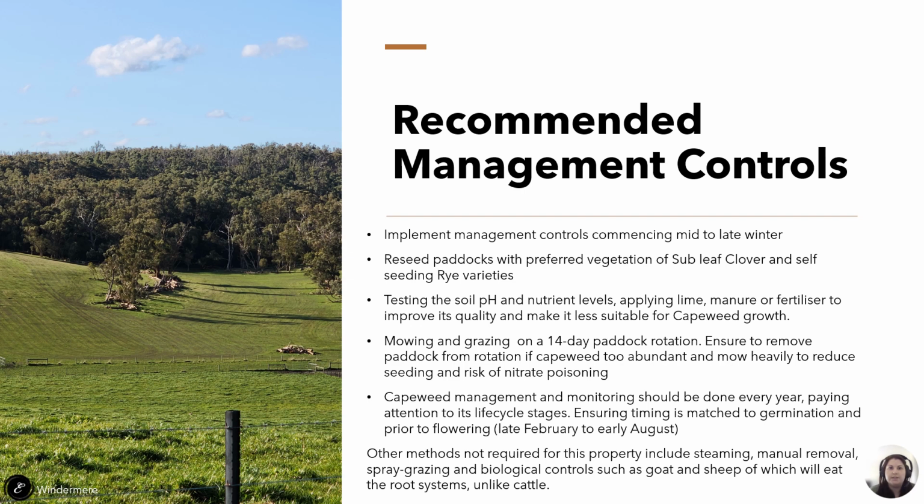To establish preferred plants such as Italian ryegrass, subclover and other self-seeding rye varieties, drilling can be used to distribute the seeds and remove the cateweed roots. This way, the desired plants can grow better and outcompete the cateweed, reducing the risk to pregnant cattle.